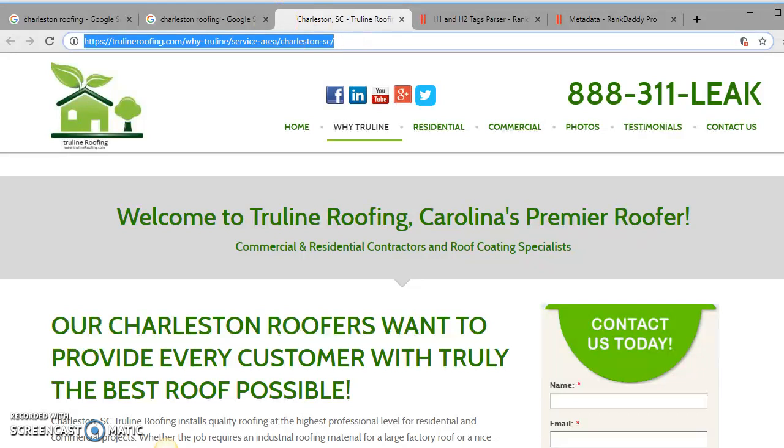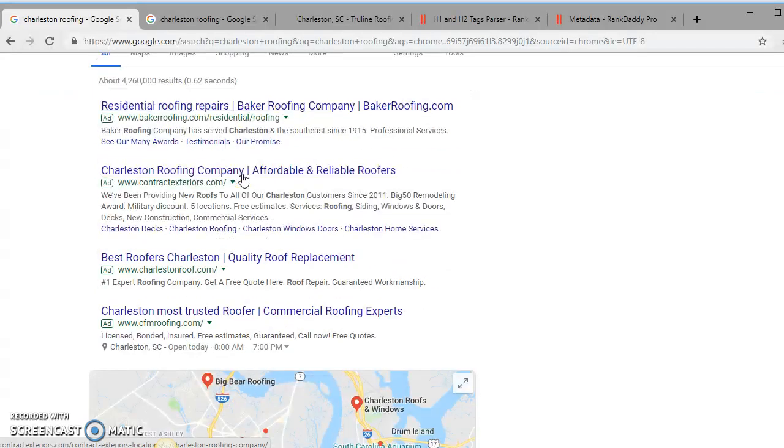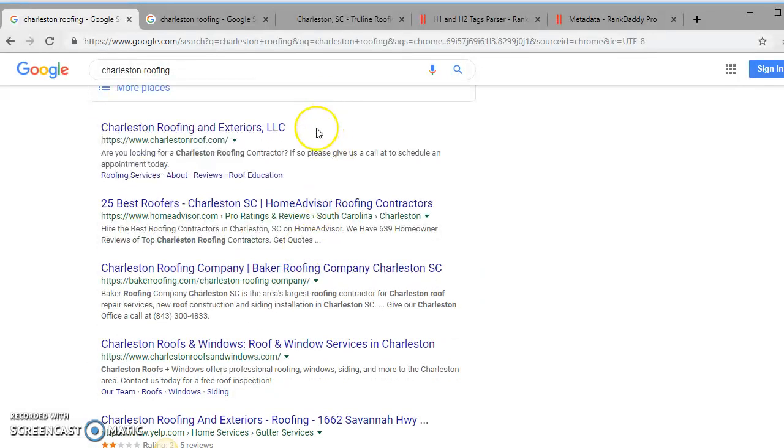And I did a keyword search of Charleston Roofing, which is the most popular keyword for people looking for roofing needs in the Charleston area. And this is the first page, which obviously at the top shows some ads. This is what we call the map pack. And then you get down into the organic rankings where you'll see some of your competitors.